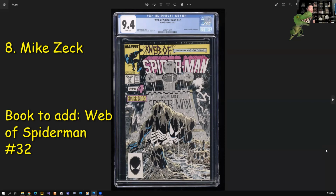Yeah, so there's so many great Zeck key books that I could have really focused on. There's that great battle between Wolverine and Cap. I think it's Captain America Annual. I would love to add that book to my collection. I just think this is a better book in terms of Zeck art. More aligned with what I collect, and yeah. But I mean, that Wolverine Cap cover is another one I wouldn't mind adding to the collection.